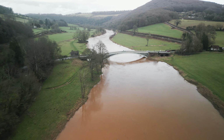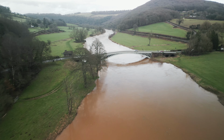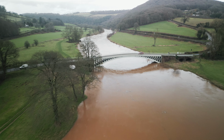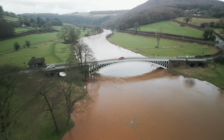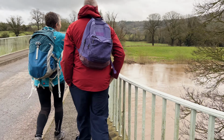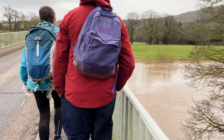Had lunch at, I guess, what would have been a station, an old railway station, on this bit of disused railway. So coming up now to the bridge at Bigsweir, where we will cross the Wye and head back down the other side. Turbo ducks.